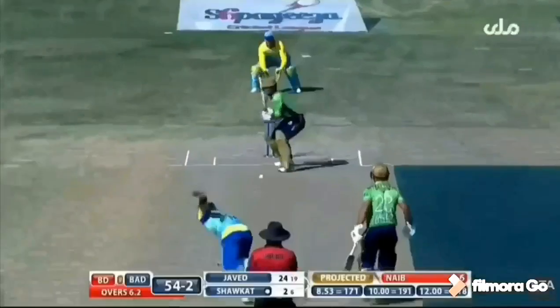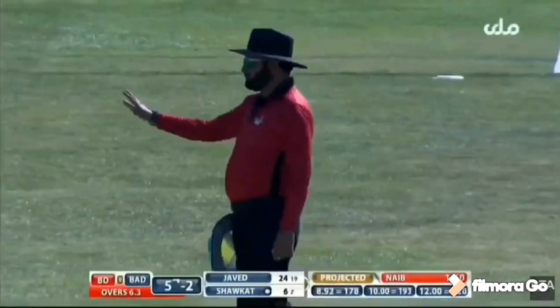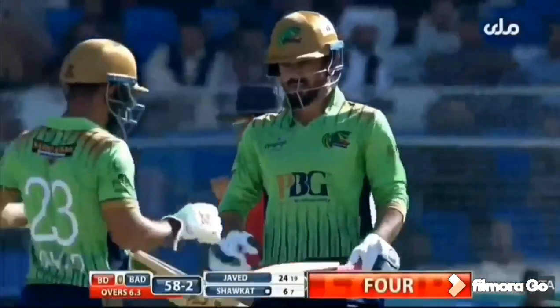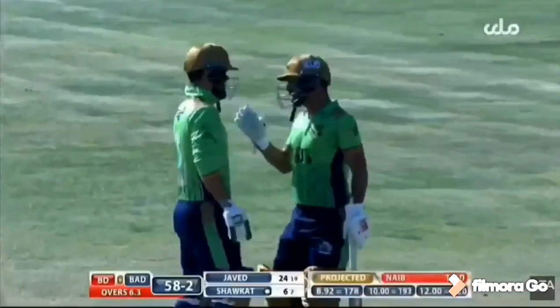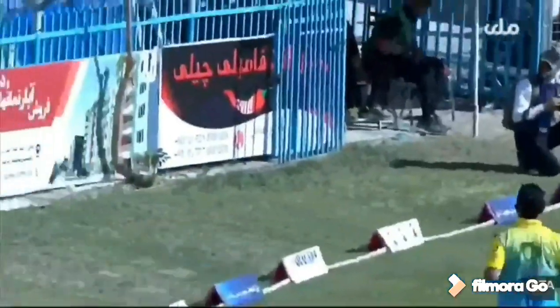He enjoyed. Gulbadin into action. Now pulled away towards the leg side. Yeah, boundary, nice shot, just had to swivel. That didn't really go back, just swiveled, it was short of a length. Gulbadin trying to bang it in at the bottom of the pitch. There we go, it doesn't go back, just rocks back and helps it on its way. Easy put away.